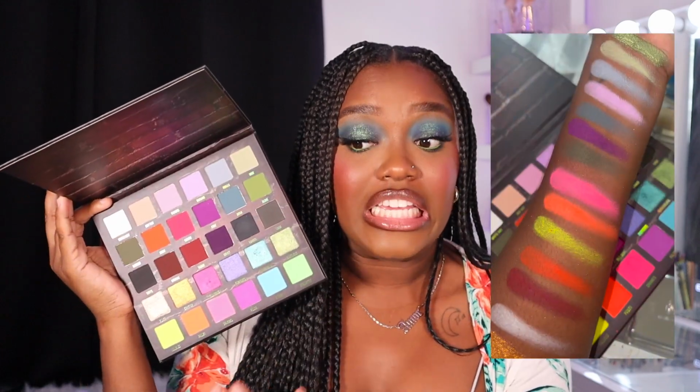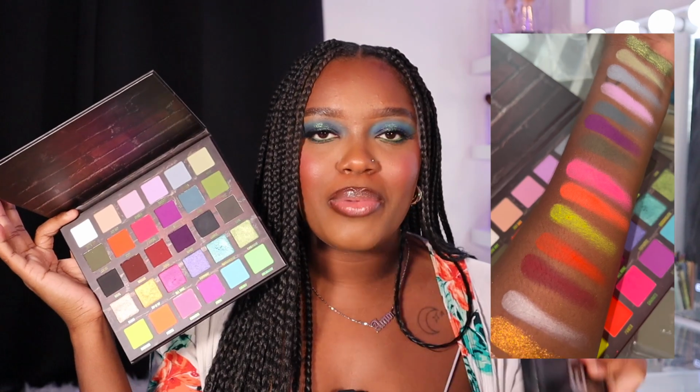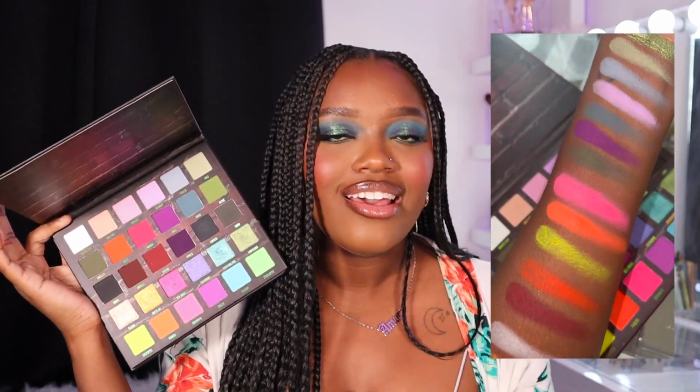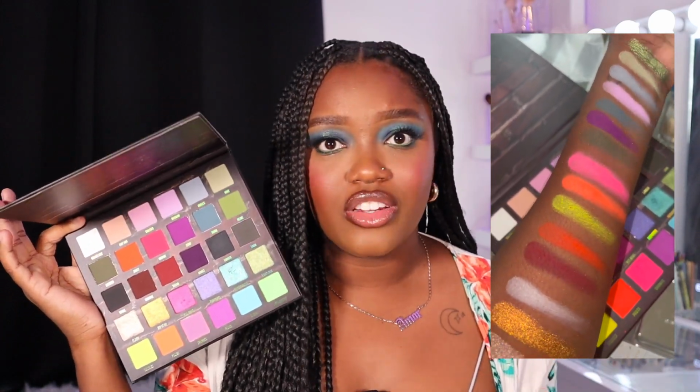Now the other Blend Bunny palette is the Surge palette, and this one is also a rainbow-esque palette, but I pulled this one because it has those neons and the corresponding shimmers as well. So this palette paired with the Blends palette is also a really beautiful summer palette combination. Even if you just get either one, you will have a completed look with both of these palettes, which is why I love them. But I know for a fact I will be pulling this out a lot during the summer. I think this is a great palette to pick up and use during the summer.